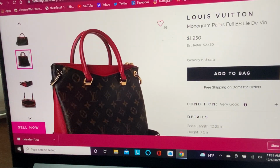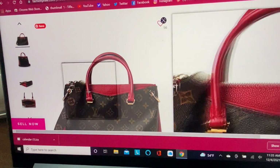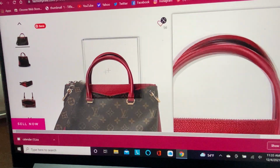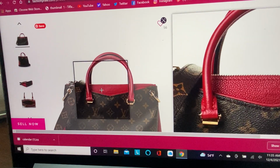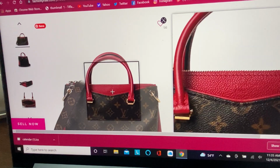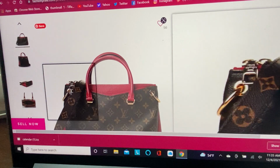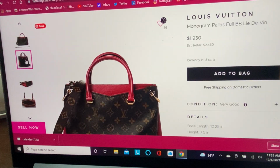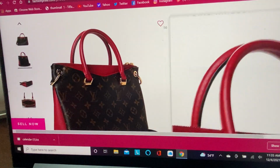So this one is the discontinued monogram Palace BB. I love this. And it's the full BB. So full means the color leather on the collar matches the inside, this leather right here. This V shape is actually an easy to reach huge pocket that goes from almost side to side and goes all the way down. And it's from the front and also on the back. So basically you have 3 big compartments.